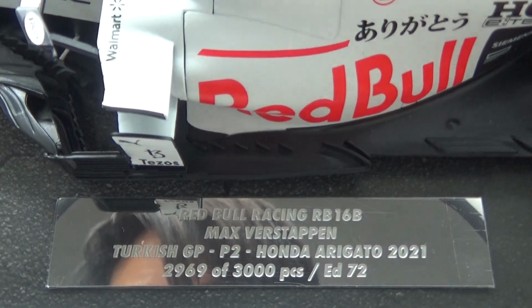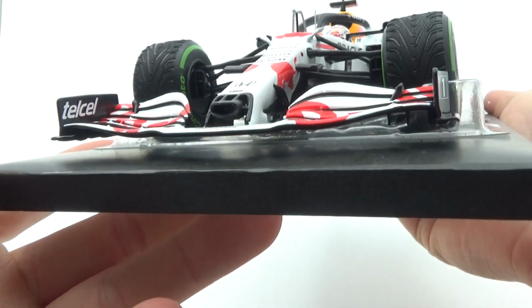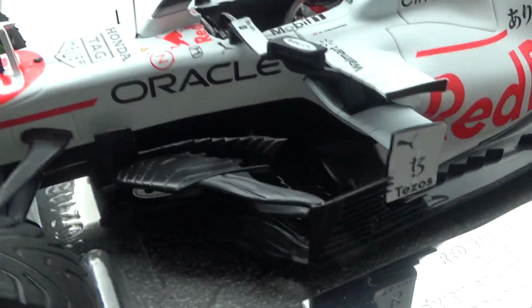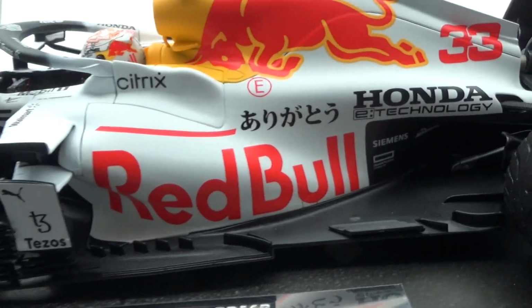Let's have a quick look at the plaque as well. There's a whole lot of info on that one. But yeah, the model itself really looks the part. You have these fan shop edition exclusive tire markings of course here as well. But yeah, it looks really good at first sight, I have to say.